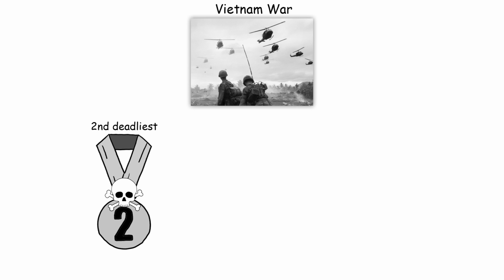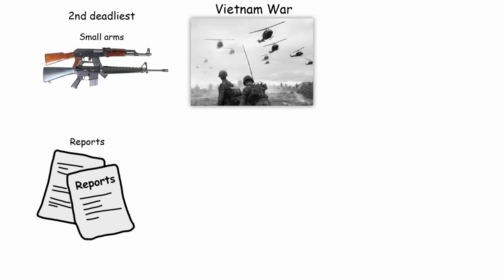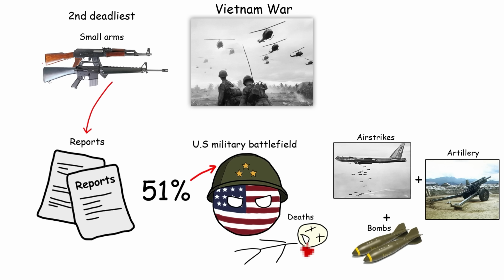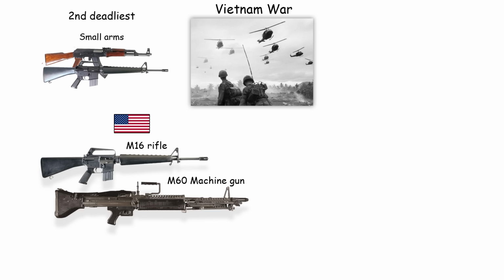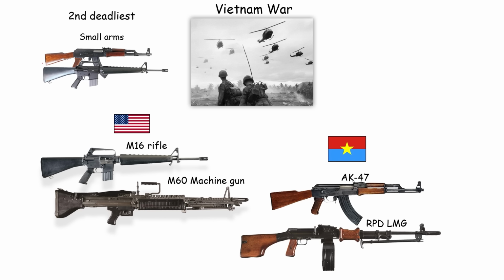The second deadliest weapon in the Vietnam War was small arms. According to some reports, small arms caused over 51% of all U.S. military battlefield deaths. That's more than airstrikes, artillery, and bombs. Weapons such as M16 rifles and M60 machine guns, Viet Cong AK-47s, and RPD light machine guns were the deadliest small arms.